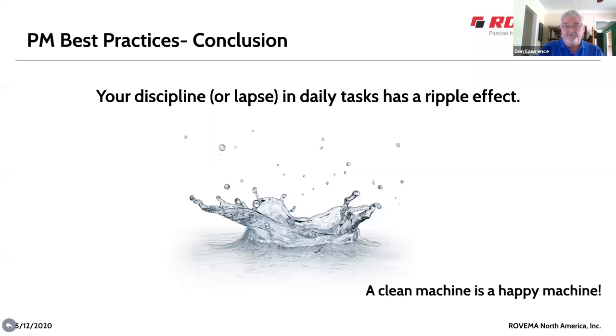And these daily practices are basically on your operators. A clean machine is a happy machine, and a happy machine is a productive machine. So keeping all of these daily tasks up to date every day, you can see where this can be a huge cost savings to you and to your customers.